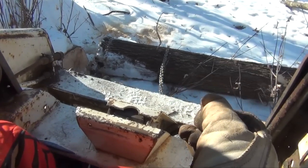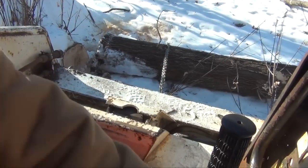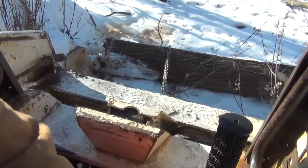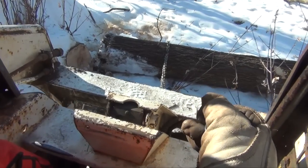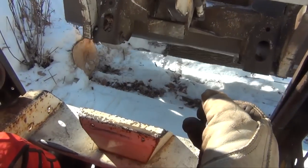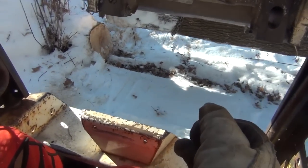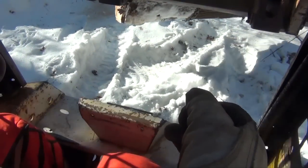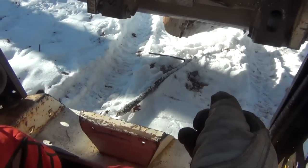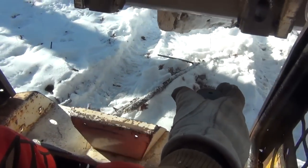When I got back from dragging the logs out, Jim had found this uprooted box elder. This was a bit hard to pull with the Bobcat because it was on a hill and there was a tree right by it that it would have to go around.